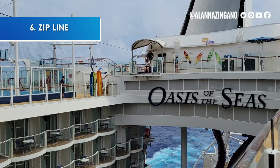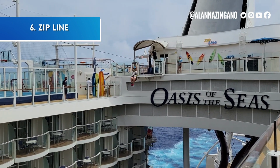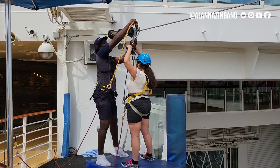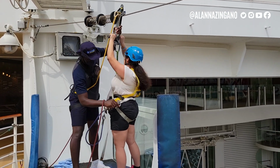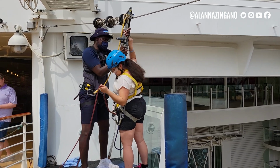Next up, we have zip lines at sea, and these are often built within ropes courses on multiple different cruise lines, although there are some zip lines that are not built within a ropes course, and that is on Royal Caribbean. So for those of you who really like another adrenaline-pumping activity that involves heights, this one is for you. It's an activity that will leave you breathless as you zip over the side of the ship or over a part of the ship in some of those scenarios as well.